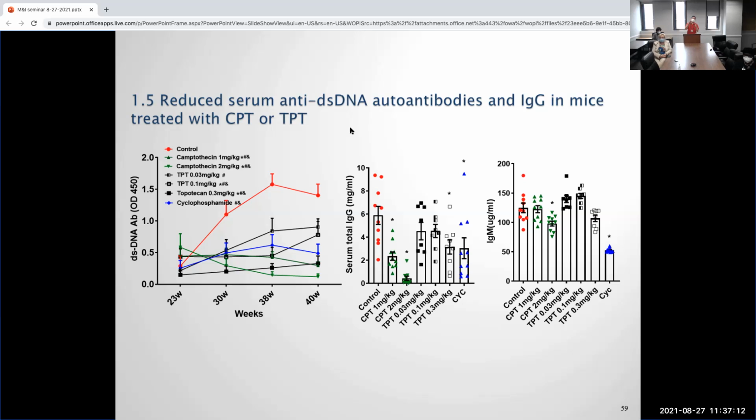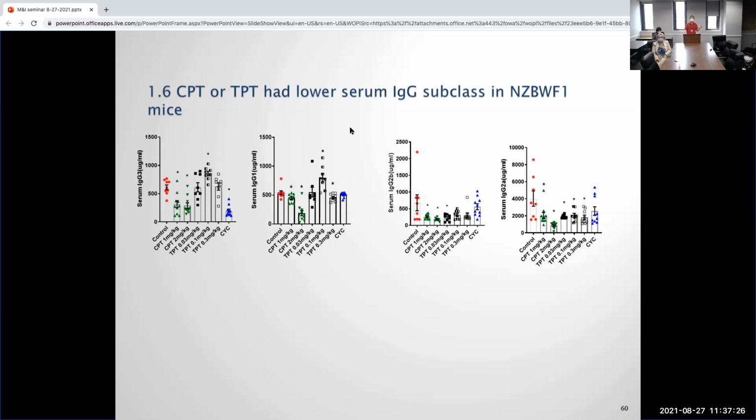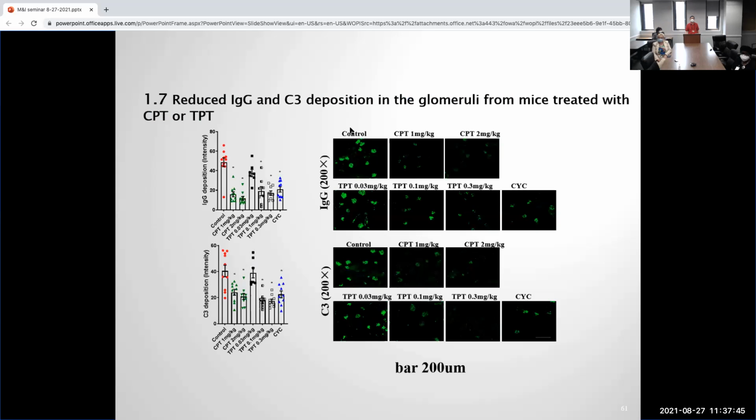And then we measure the total serum IgG and IgM. You can see most of the treatment groups significantly reduced the total serum IgG or IgM. And then we measure the different subclasses, I think IgG1, IgG2, basically the same trend. IgG3, I couldn't see clearly from here.